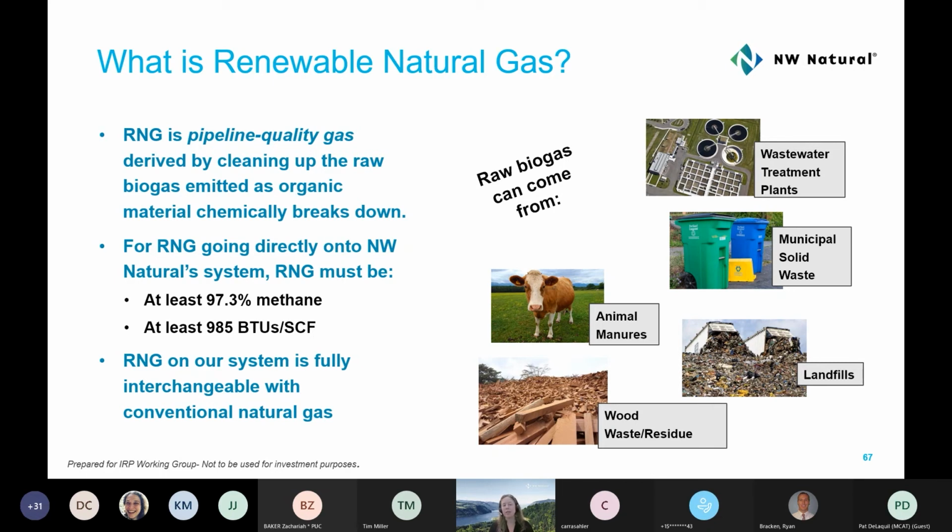Every utility, when they take gas onto their system, is going to have a slightly different definition of what pipeline quality means. That's going to depend on their own system, on how old their components are, and on what kind of gas they're buying from different resources. For us, RNG onto our pipeline means that it is at least 97.3% methane and at least 985 BTUs per standard cubic foot.